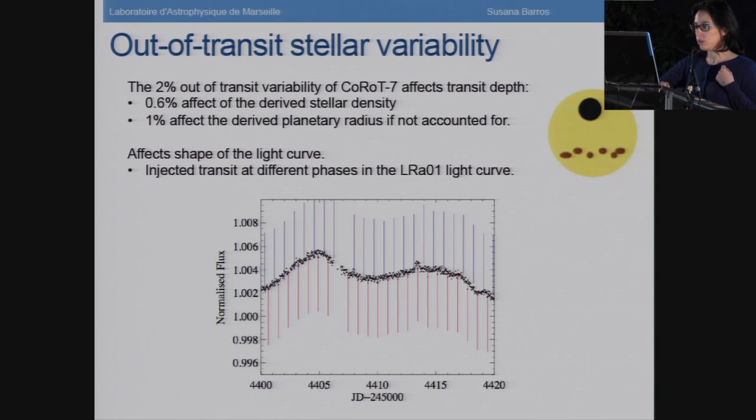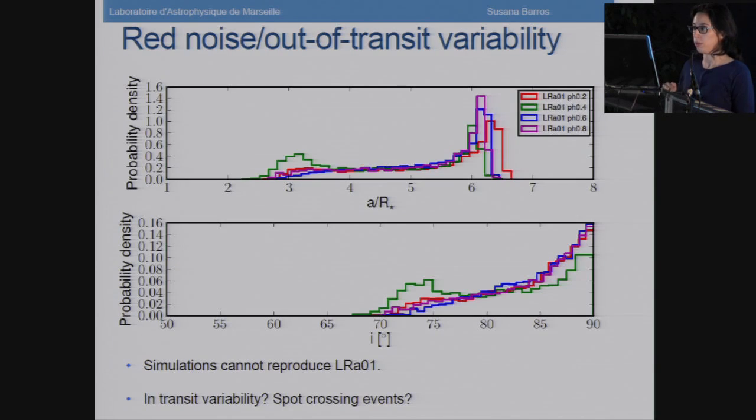So to test this, we injected transits. You see the transits here of CoRoT-7 are in red, and we injected transits at different phases, in this case here 0.6, to check if this could be the cause of the deformation of the transit probability distributions. And for 0.6, 0.4, 0.2, and 0.8, we obtained the same type of probability distributions, and they're all compatible with white noise, and none of them can explain what is observed for the first run.